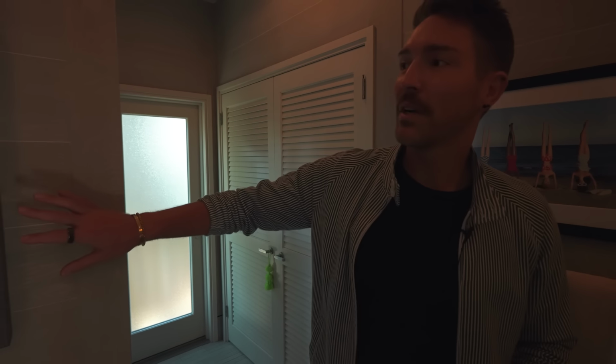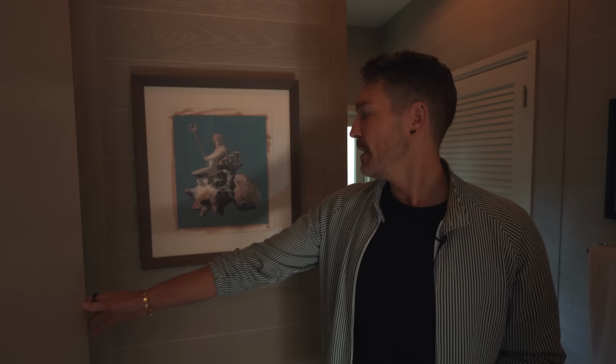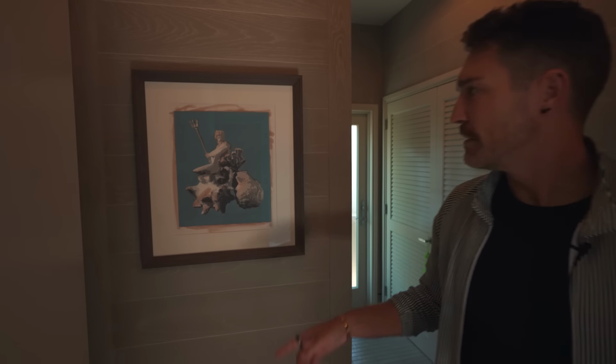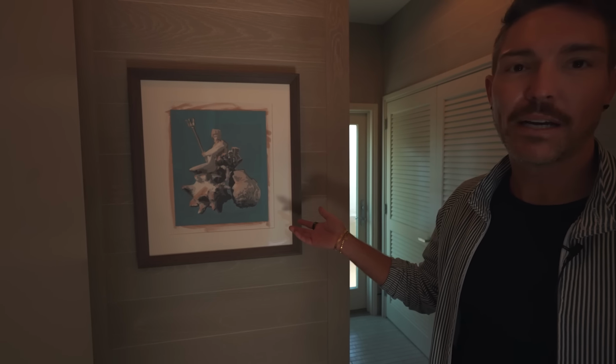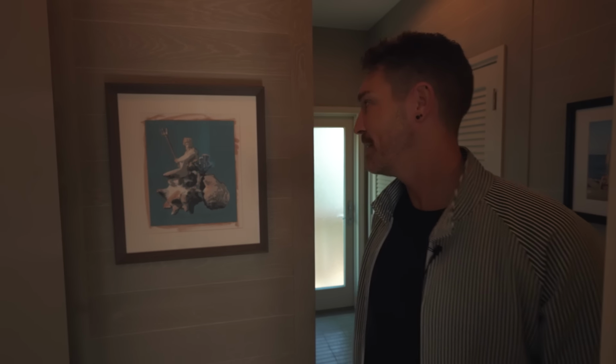This is a really great print from a local artist here in Fire Island. His name is Arson, and it's obviously Poseidon, but in some sort of abstract way. I don't know, I really love it.